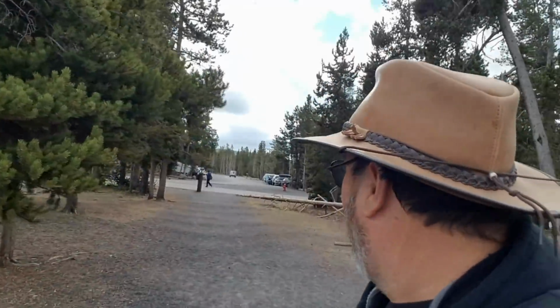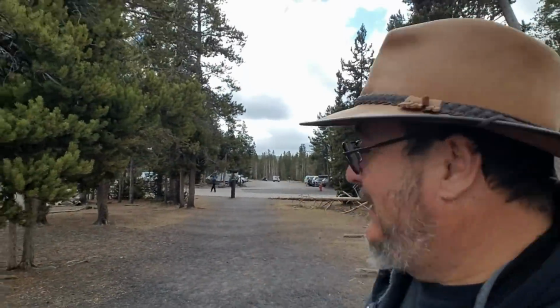Looks like I'm gonna get to see Old Faithful after all. I just didn't want to fight the crowds. I didn't want to leave my dogs. But I parked real close here to the geyser, so I'm gonna get to go see it. It makes me happy. And the more I look at it, I don't think I could have parked any closer. I don't think there's a parking spot any closer than my white van right there. Yeah, buddy.